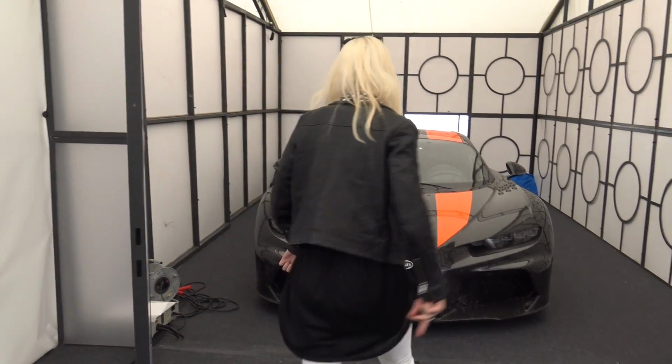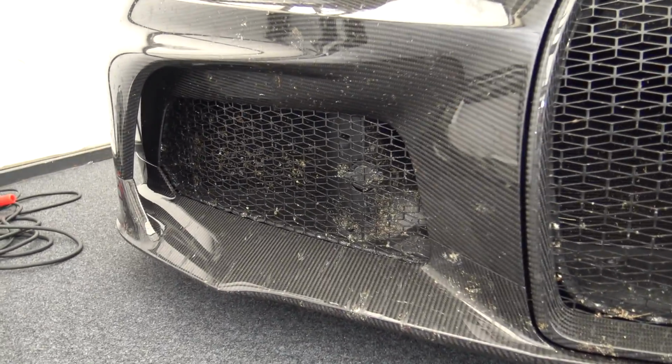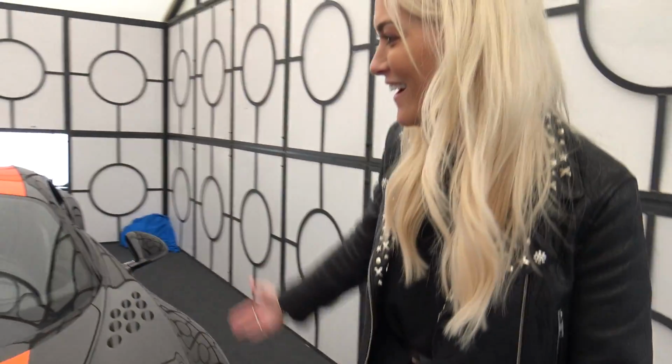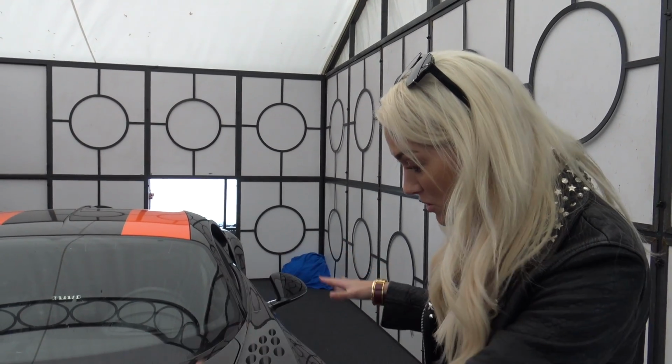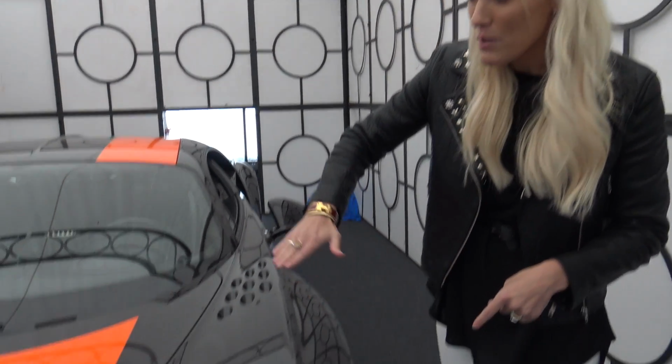Come in, come in. You might be wondering why it looks dirty, right? I mean, look at all these flies all over the front of the car. They've done that on purpose. They want to leave it like this in its original state. This is how it achieved the world record. And what they're actually thinking of doing is putting PPF over the top of the car to preserve the flies.